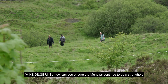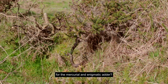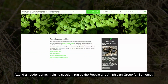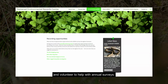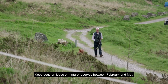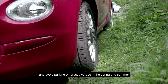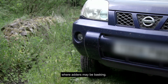So how can you ensure the Mendips continue to be a stronghold for the mercurial and enigmatic adder? Attend an adder survey training session run by the Reptile and Amphibian group for Somerset and volunteer to help with annual surveys. Keep dogs on leads on nature reserves between February and May to prevent disturbance to breeding adders. And avoid parking on grassy verges in the spring and summer where adders may be basking.